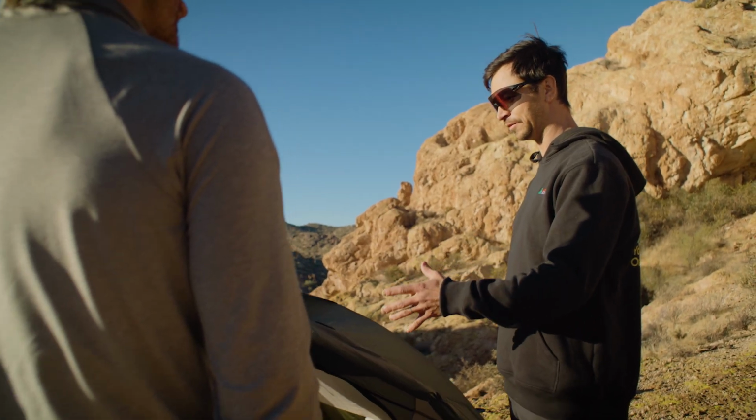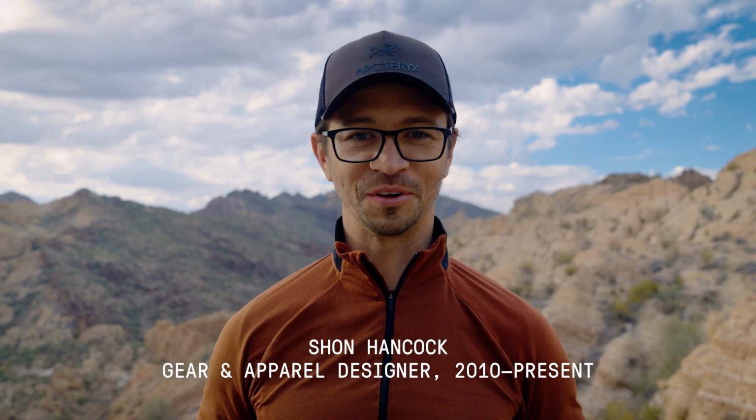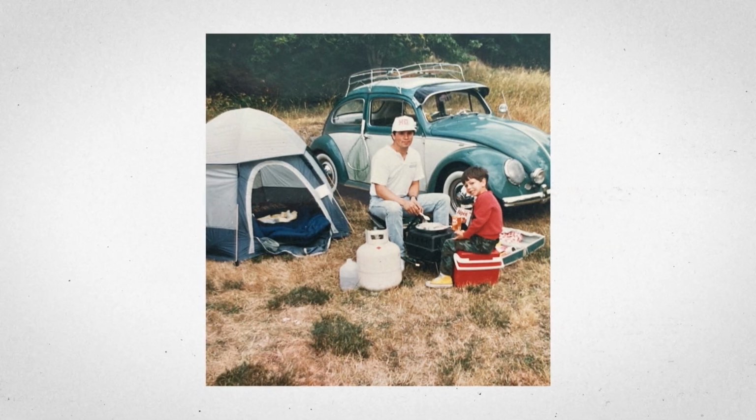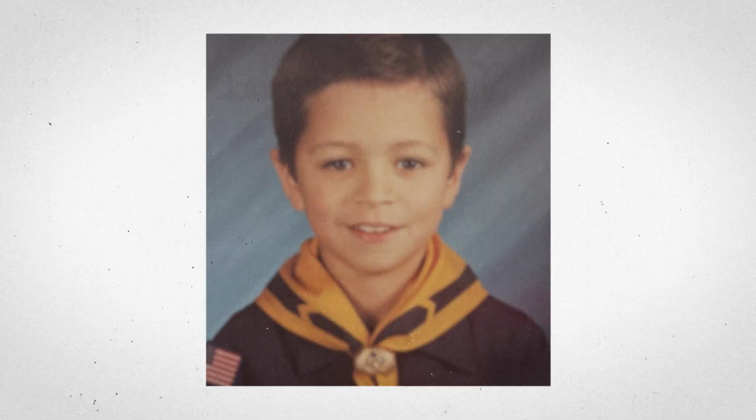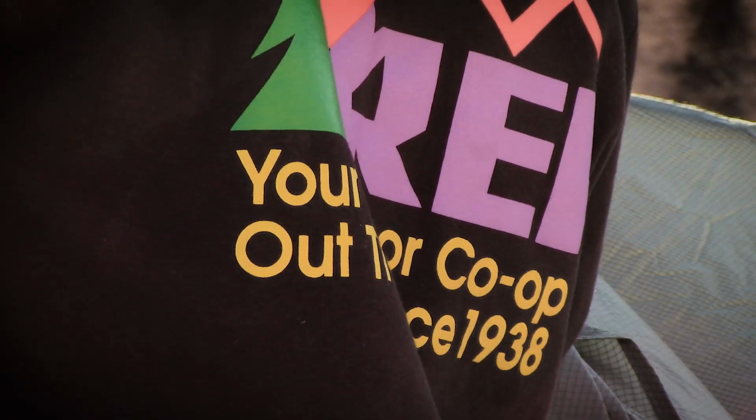As a designer and developer, REI was like the place. I remember going there when I was a little boy, putting on some Sahara pants that were way too big for me, and I was like, these are so cool. It has been a lifelong goal since I was a little boy to work at REI, and now I do, so my dream came true.